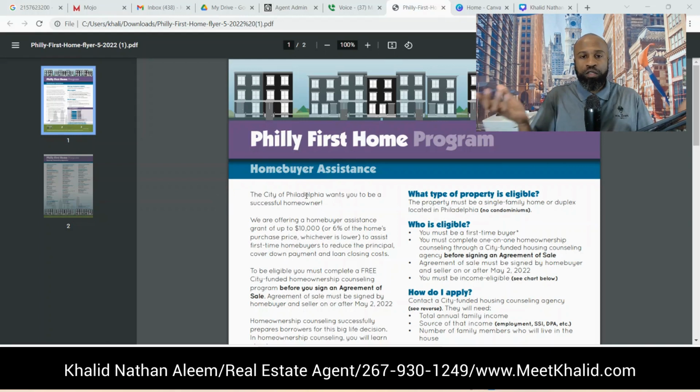Of course, because homeowners make better neighbors than renters. A lot of renters, and I'm not talking to you, but a lot of renters treat their home like a rental. But if people buy their homes, if they're homeowners, they tend to take better care of their home. All right, so let's get to the money.